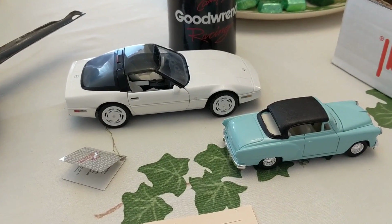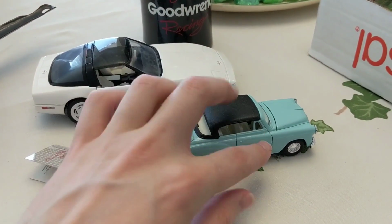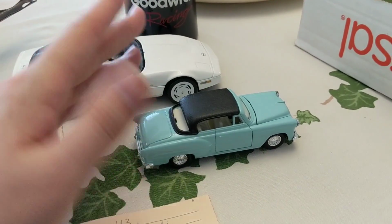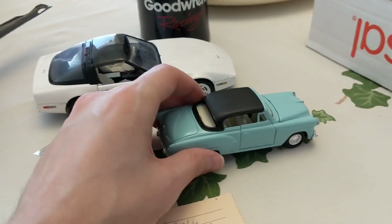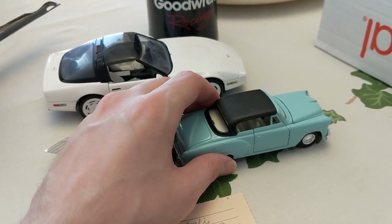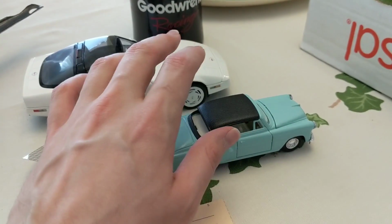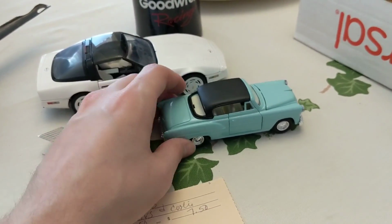Unfortunately, I did not get the car that I really wanted. There was a really nice 1950s blue. What do you call that? It was a Corvette, but it was blue and had like a white, sort of a bullet shape down the side. Really awesome. And then there was another one in white, like a cream with a red interior or something. But anyway, they went for $20 a piece and I wasn't feeling that.